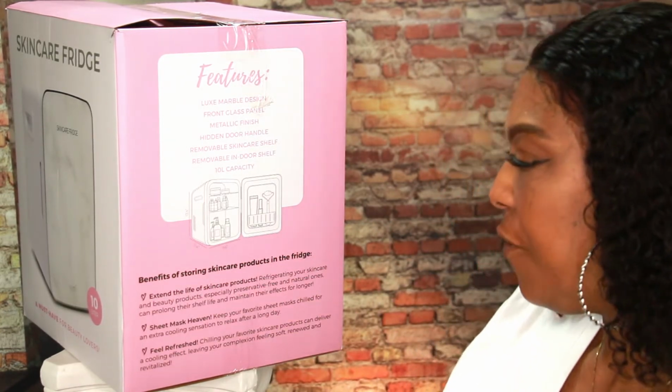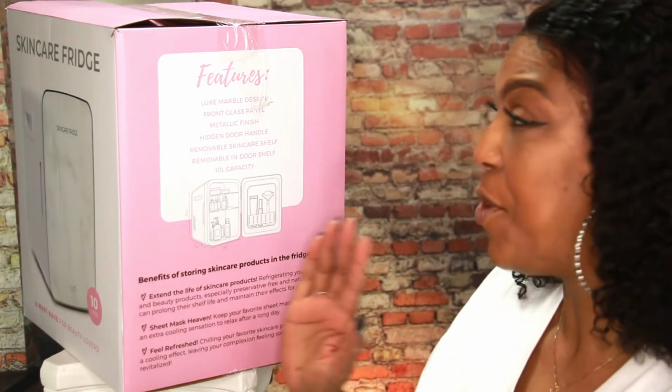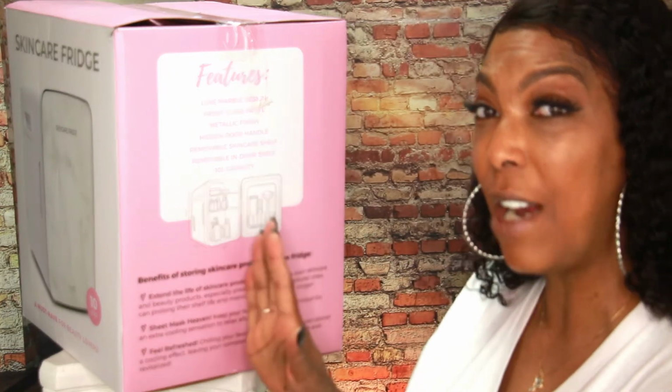And it also says to feel refreshed. Chilling your favorite skincare products can deliver a cooling effect, leaving your complexion feeling soft, renewed, and revitalized. I believe that that's really true, so I'm super glad to have this skincare fridge for that reason also.